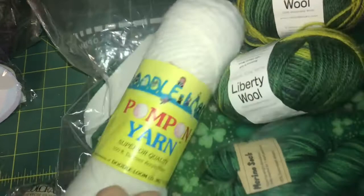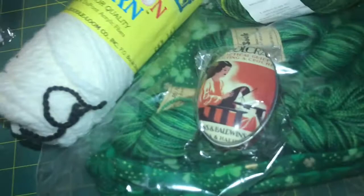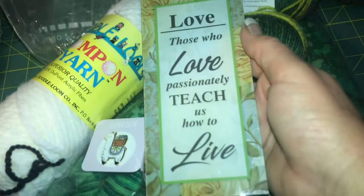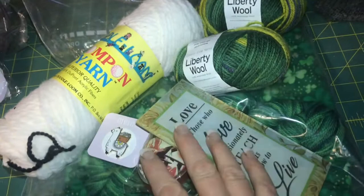A little notions box. A pin from the Clever Clove. And this little happy sign that I thought was really cute. And so I picked it up to stick it in there. So that is the main prize for the Farmer's Almanac make-along.